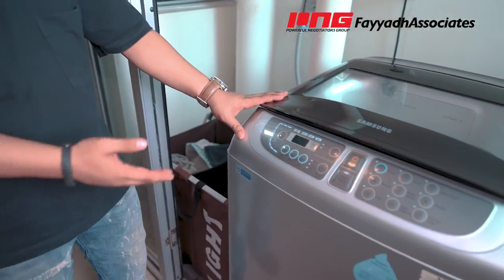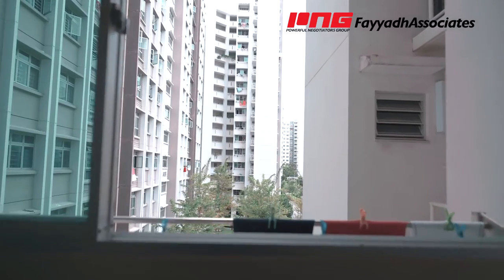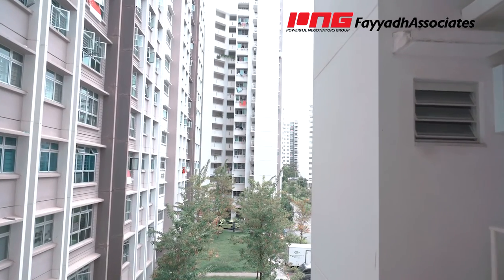And in this service yard, we have plenty of space to do your laundry. The washing machine over here, you can always replace this with the front load and stack a dryer right on top and still have plenty of space right inside here. Now, if you take a look at the view right outside, this is really beautiful. And there is an unblocked view right over here where it allows for plenty of air ventilation into the kitchen.